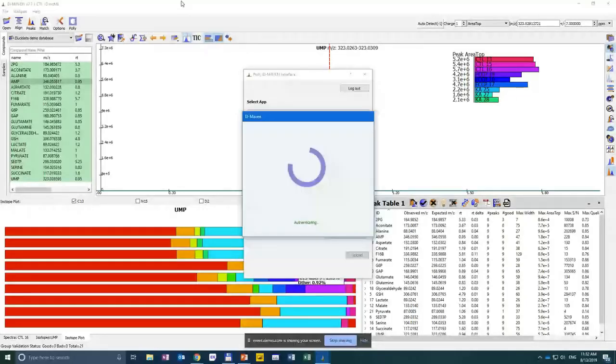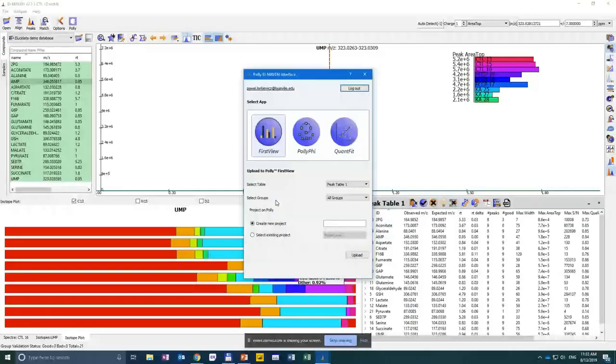And once we click on that, it logs us into our account, and that may take 30 seconds to a minute, depending on the speed of our connection. And that's it. So we have 3 applications to choose. We will go with PolyPhi. This particular one is made for stable isotope experiments. We select the table, so we only have one peak table.